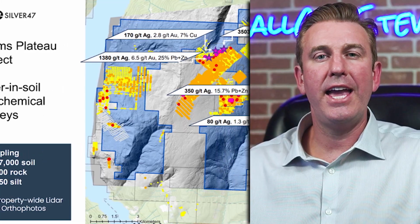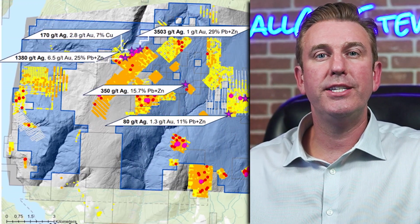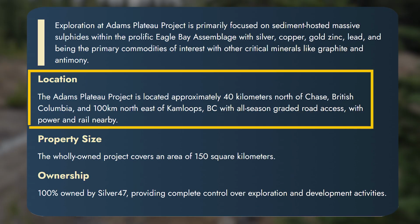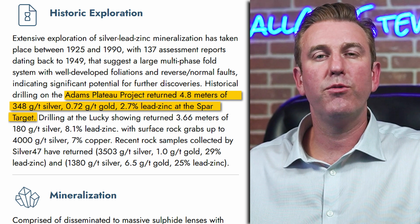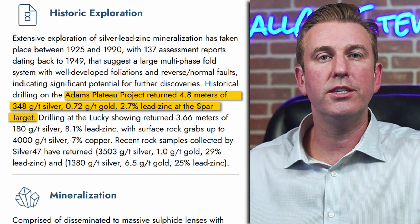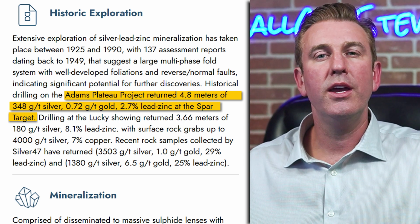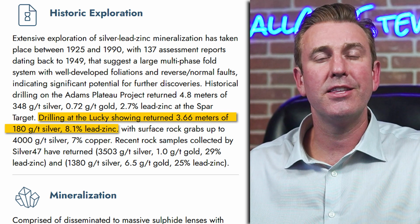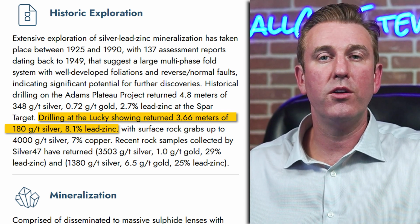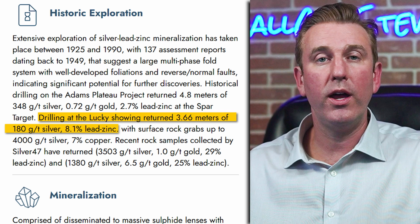Outside of their flagship Red Mountain project, Silver 47 has two projects that have exploration potential. The first is the Adams Plateau project, which is also split between SEDEX and VMX targets, found in southern BC near to Kamloops. The 150 square kilometer project is wholly owned by Silver 47 and has about 10 targets that warrant further exploration. Historical drilling there has encountered 4.8 meters of 348 grams per ton silver, 0.72 grams per ton gold, and 2.7% lead zinc at the Spar target, while the Lucky target has seen assays that include 3.66 meters of 180 grams per ton silver and 8.1% lead zinc.